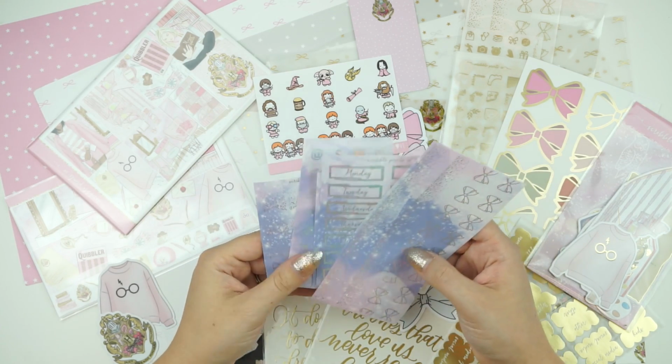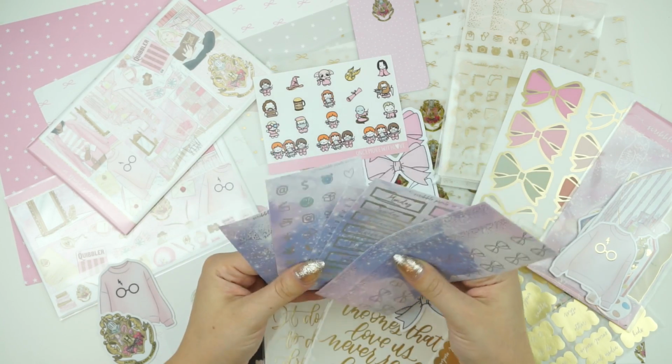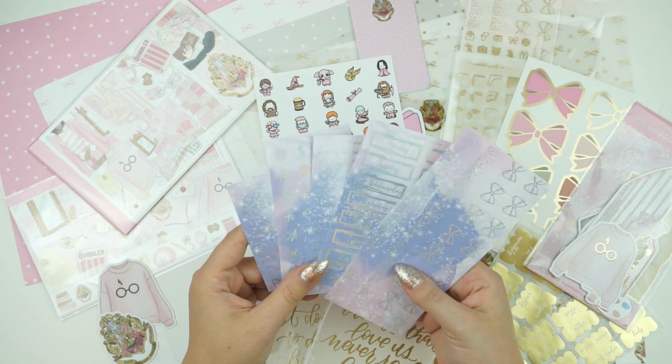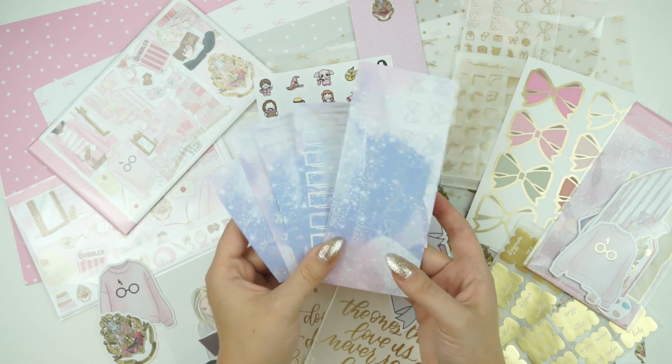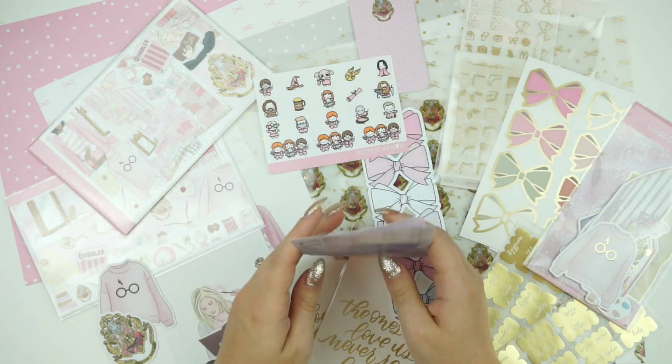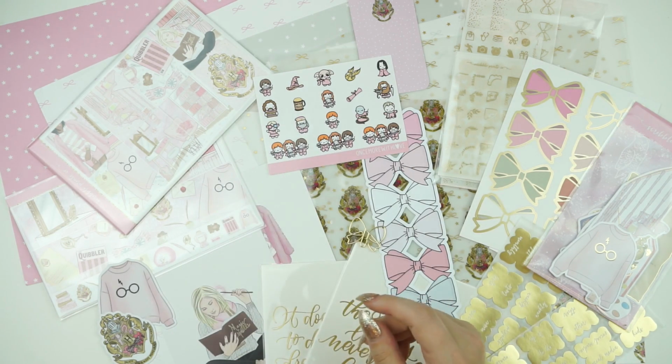Sheets individually are $2.45. They are a little bit more expensive than the clear ones just because they are more expensive to produce, but if you buy all 5 you do get them for $10, so like $2 a sheet. So that is super awesome as well. So those will be available Wednesday at noon Eastern.